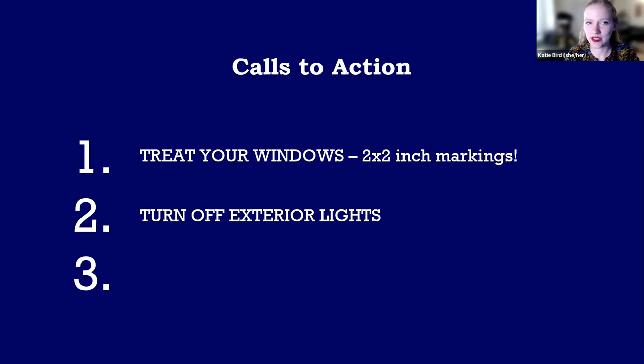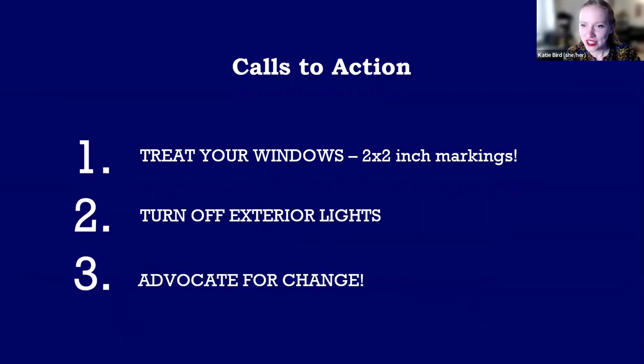And does anyone want to guess the third call to action? I don't think anyone said it yet. Yes, there we go. Thanks, Susan. We want to advocate for change. We want to be contacting our representatives. We want to be talking to our neighbors, our friends, et cetera. We want to be talking about this issue as publicly as much as possible. We want to make it trendy to have bird safe communities.